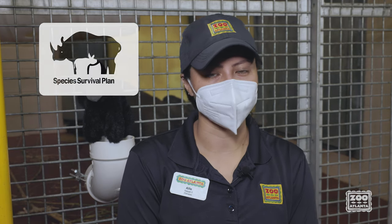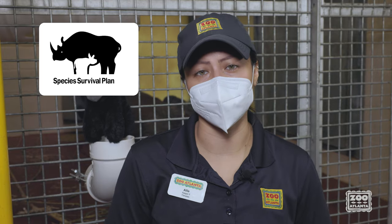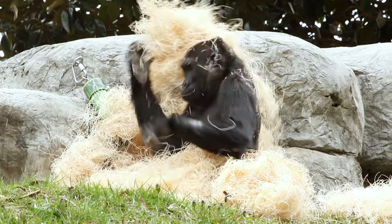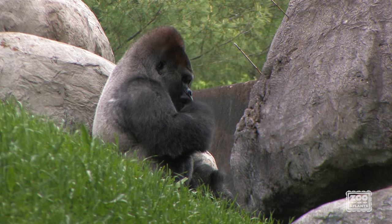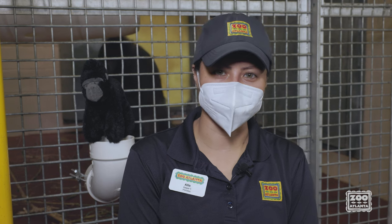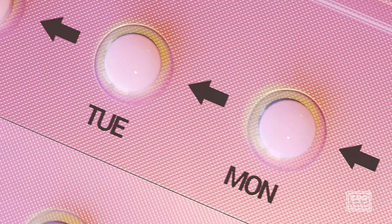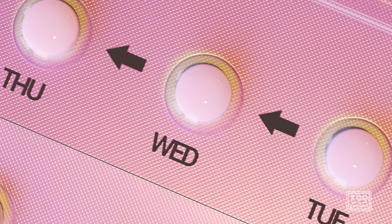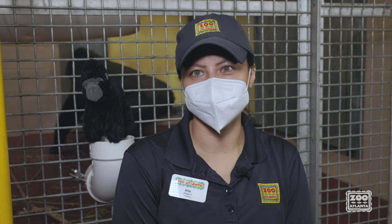We are part of something called the SSP, which regulates the genetic diversity of all gorillas in North America. We look at making sure genetically and personality-wise that they would be a good fit before we put the gorillas together and take them off of birth control. The birth control the gorillas are on is an oral contraceptive. It is the daily pill. They take it just because they're so similar genetically to humans.